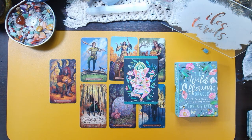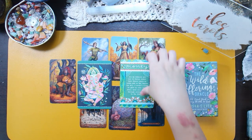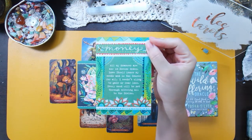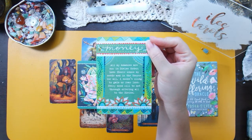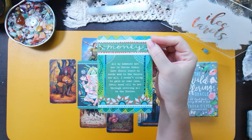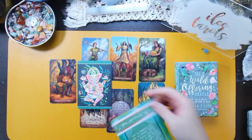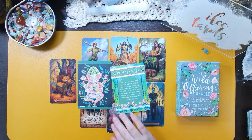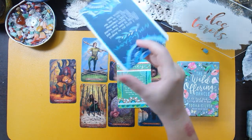So, money, money, money. All my finances are now in divine order. Love itself knows my needs and is the source for all. I needn't cling to gain or fear loss. Every need will be met through offering all to the divine. So this is about your Queen of Pentacles and this Eight of Swords. Just additional advice for you.